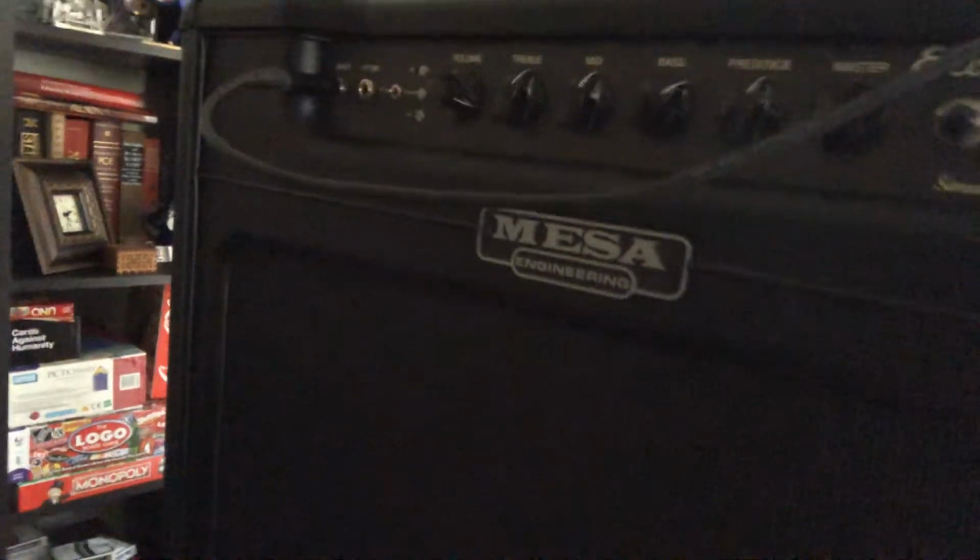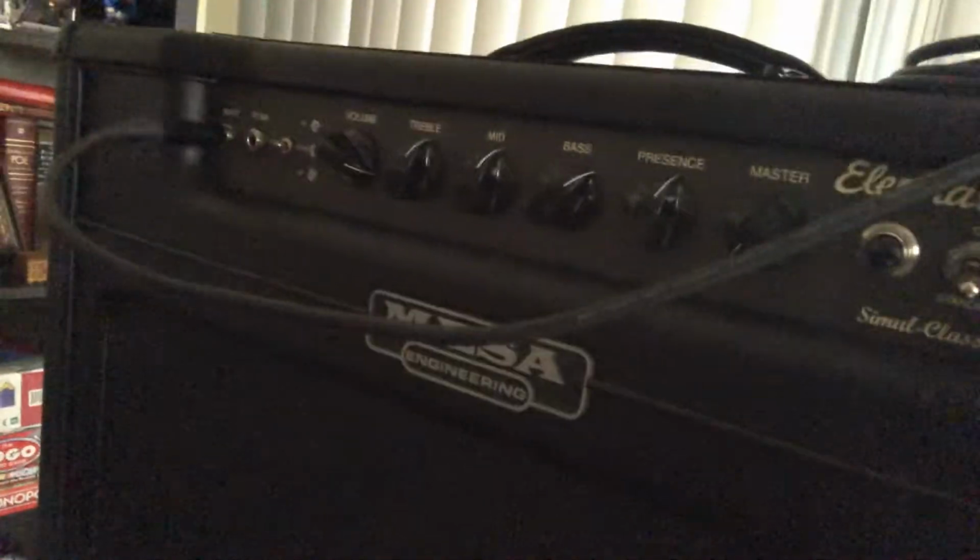But what are some of my favorite amps? Everybody's always asking me. Is it the Mark III? Is it the Mark II C Plus? I guess I'm the weird kid on the block because no one ever mentions this amp, but it's my favorite amp that Mesa ever made, and it's called the Electrodyne. I'll bring it a little closer in view. The Electrodyne is a very, very simple setup. Very cool amp.